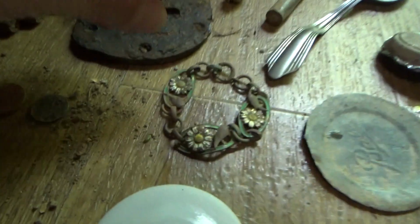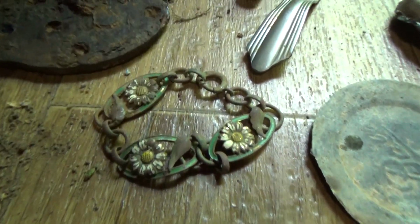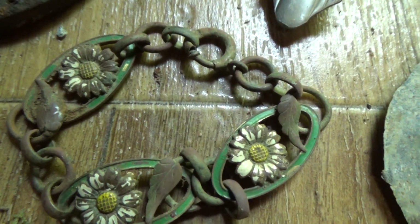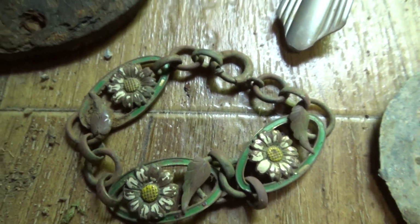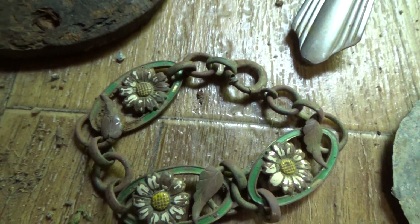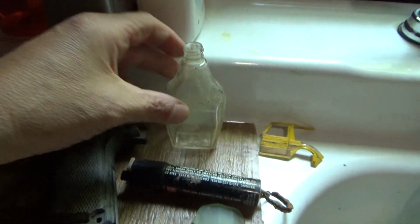Those are pretty cool. And the bracelet, that was an awesome little find. I would say that little bracelet is probably from the 60s or 70s. I don't know, I'm not a jewelry expert. I'm going to guess early 70s. Yeah, probably.